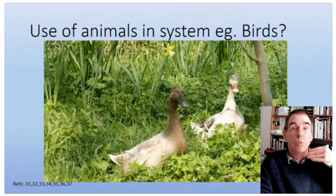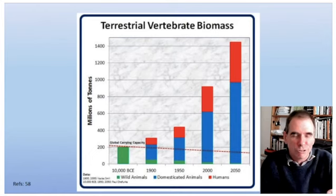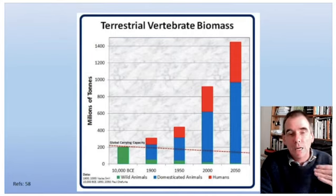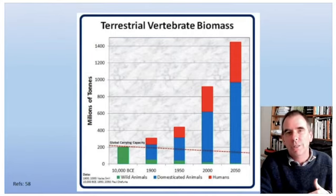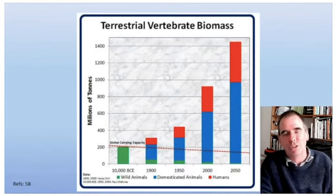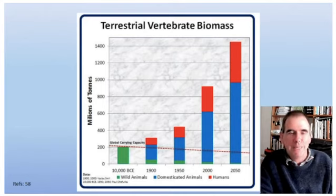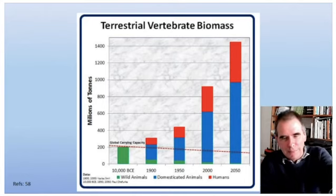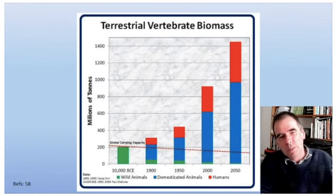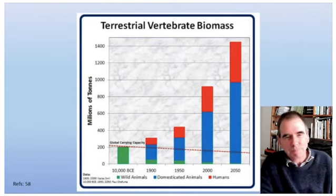Also, whilst researching this paper, I discovered this graph in a different paper, which shows the global carrying capacity for terrestrial vertebrate biomass. That includes us, of course, as humans, and all the kind of domesticated animals you might keep. And the global carrying capacity is that little dotted line at the bottom there, which has been going down for the last 12,000 years because we've been wrecking the environment.